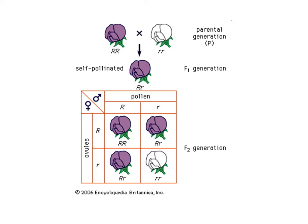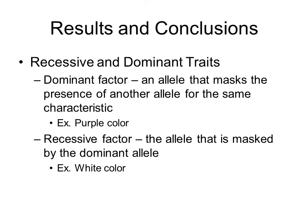So when he did that, he noticed that all of the F1 generation turned out to be purple. But during the self-pollination process, where the F1 generation bred, he noticed that the white trait came back out, and he really thought that was cool. So he wanted to go on with that and see why in the F2 generation the recessive trait became visible again. And this is what he figured out.